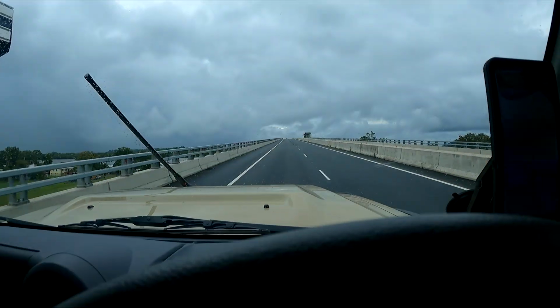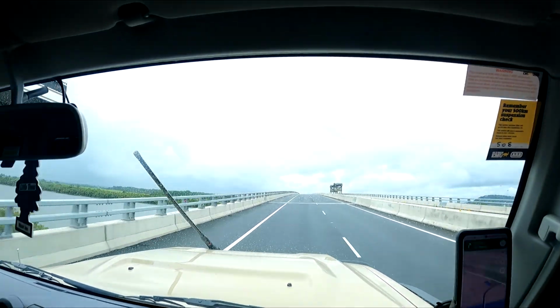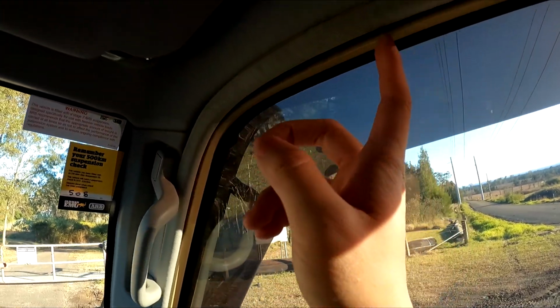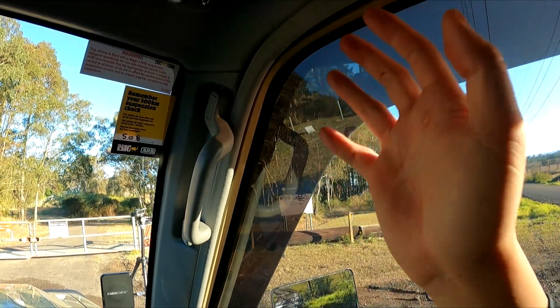Now, I'll show you where the wind noise comes from, and I actually took a clip of this on the highway back from Queensland. The wind noise is coming from this seal here. You can almost feel the air coming out of here.